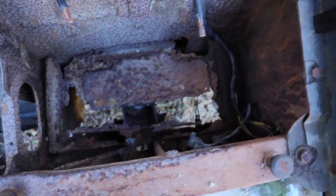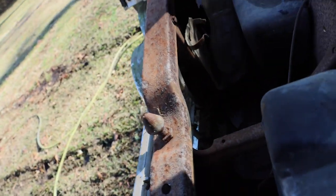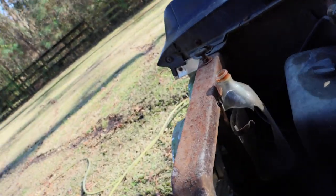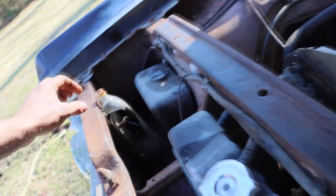Alright, so got the battery out. One thing that sucks is these bottles here, overflow bottles. Cool nostalgic piece. Of course it was busted. Probably somebody broke it. Those things are kind of thick. I don't see them just breaking by themselves, but who knows.